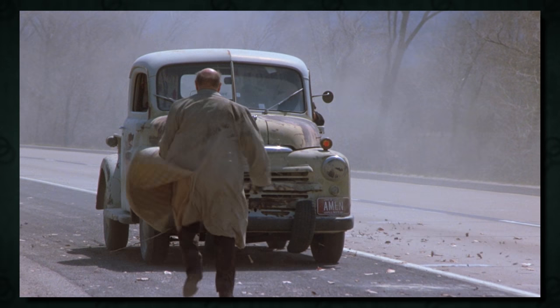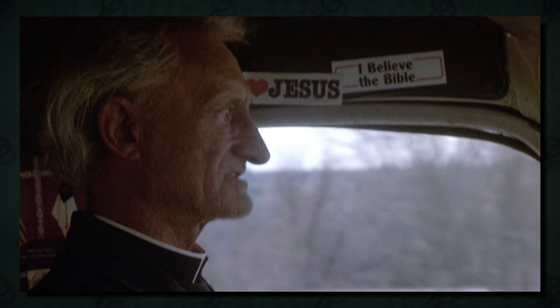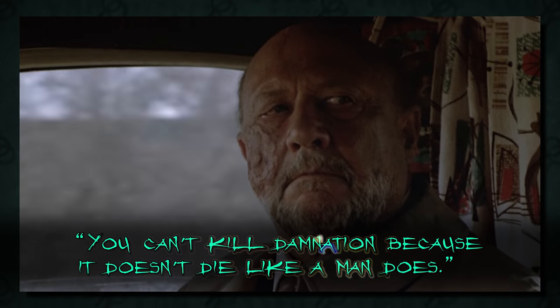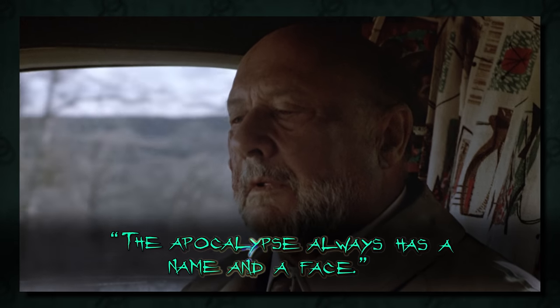So while we don't have a long in-class lecture about fate this time around, the idea of immovable fate is the driving force behind the events of Halloween 4. We even have this overly religious reverend who Dr. Loomis catches a ride into Haddonfield with. I mean, he specifically says that you can't kill damnation because it doesn't die like a man does. And next, that the apocalypse always has a name and a face.